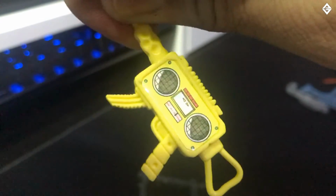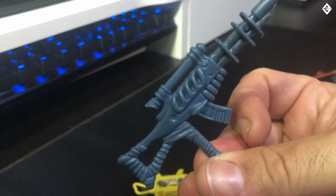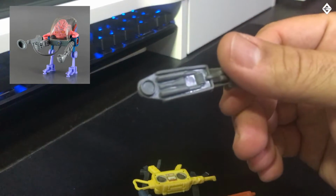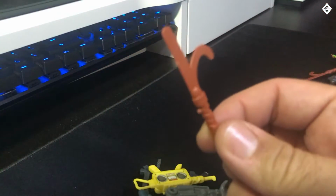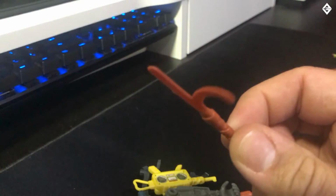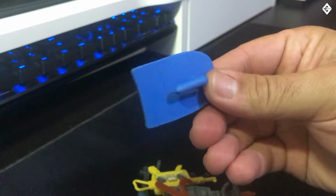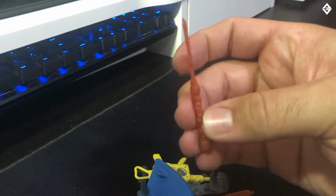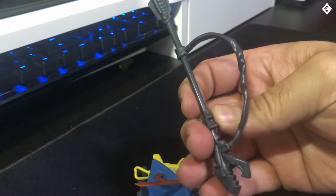Oh, and like a stereo on the back. I don't know what that's from. Don't know if that is a Ninja Turtles gun. A robotic arm. Don't know what that's from. This one here was definitely off one of the original cartoon ones. Another weapon that I didn't see in the cartoons. These weapons might have been in the comics. Surfboard or boogie board sort of shield. Another one of those weapons. Some sort of weapon.